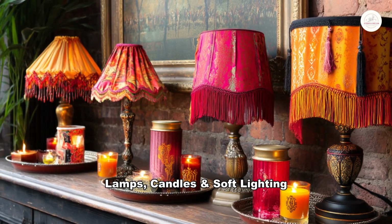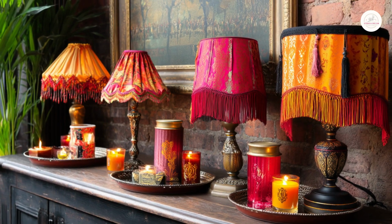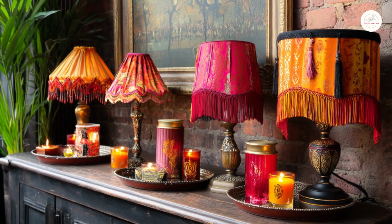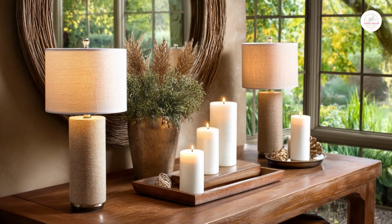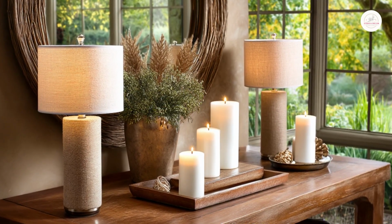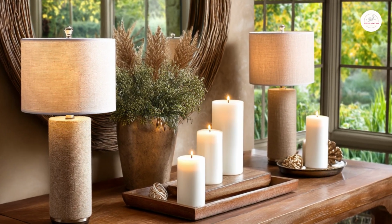19. Lamps, candles, and soft lighting. Go for table lamps with fabric shades or fringe details for a true Grandmacore feel. Cluster candles on trays, or use wall sconces with dim lighting for a moody vibe. Soft light brings intimacy to every corner.